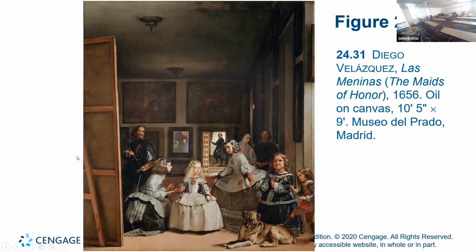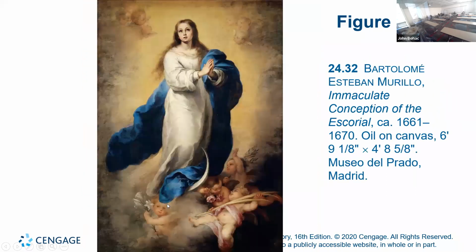And this looked like regular people. And that was quite unusual. And there have been people that thought that maybe Velázquez was really taking quite a risk in portraying the royals in this manner.